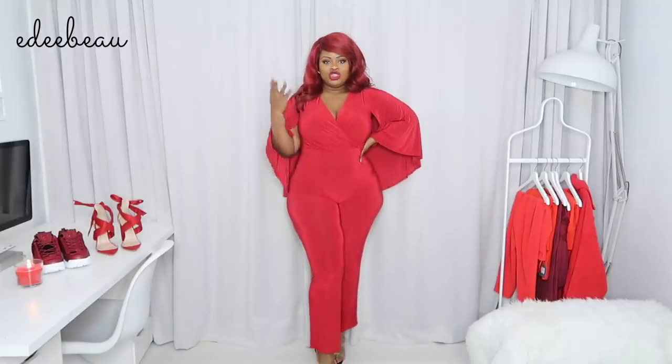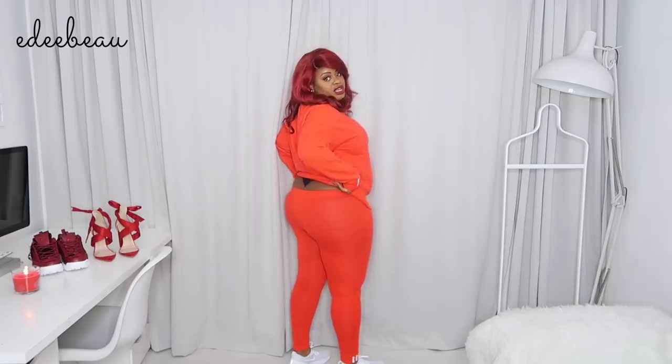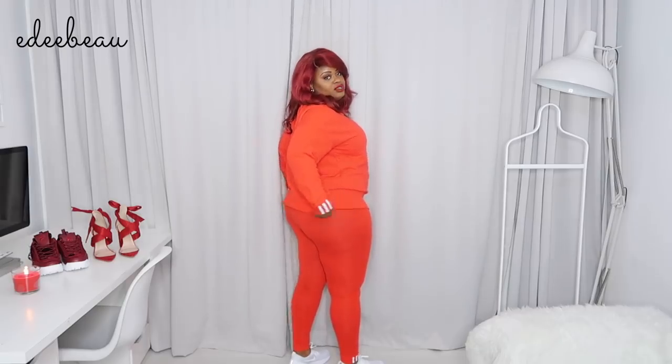Okay, guys, so tell me, would you rock this? Is that a thing, like, too much red? Let me know. Yes. Too much red? No. But just shaking fingers, like, the bum crack is out, so, like, it's not even covered half of my booty.